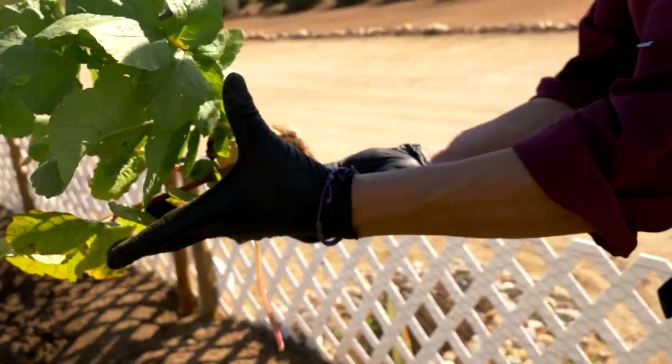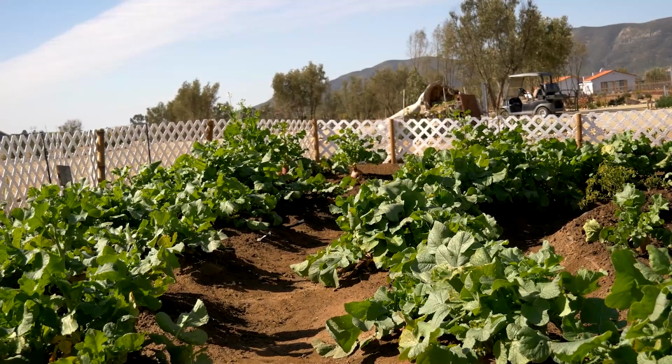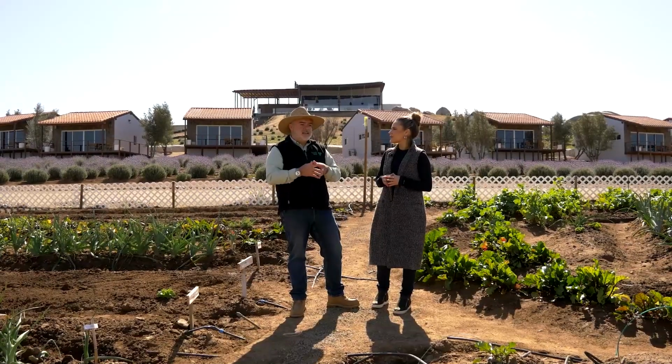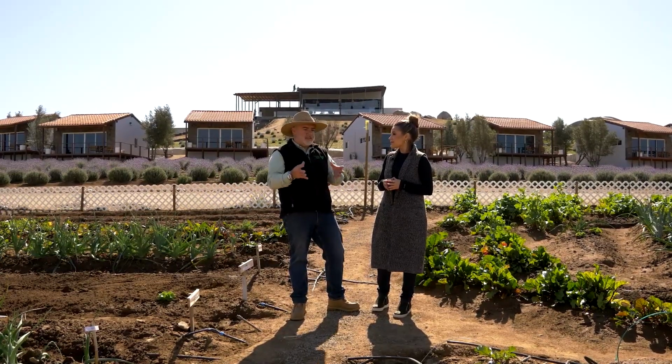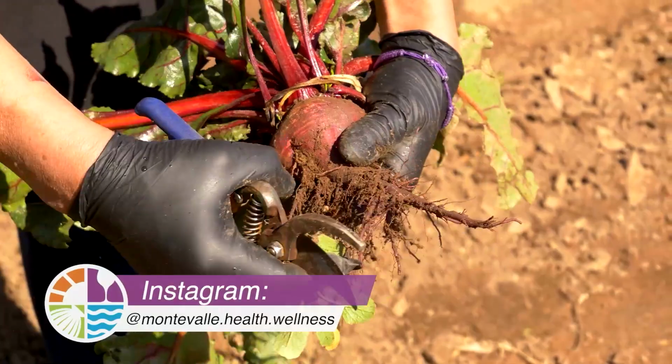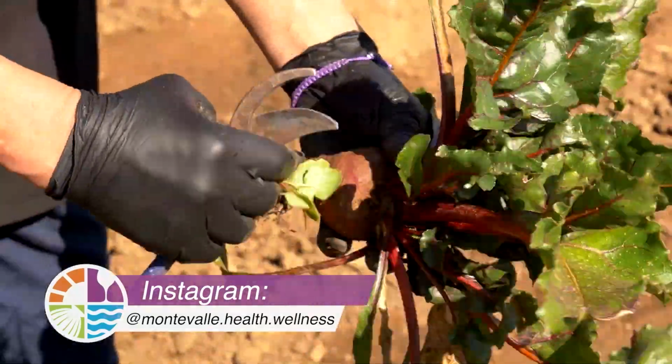We have mulch and the soil is organic. We don't use any kind of pesticides or fertilizers or anything. Everything is cropped daily, cleaned daily, and we take a lot of pride in what we're doing here with this vegetable garden. They definitely take very good care of the vegetable garden. Each vegetable is different and the needs are different as well.